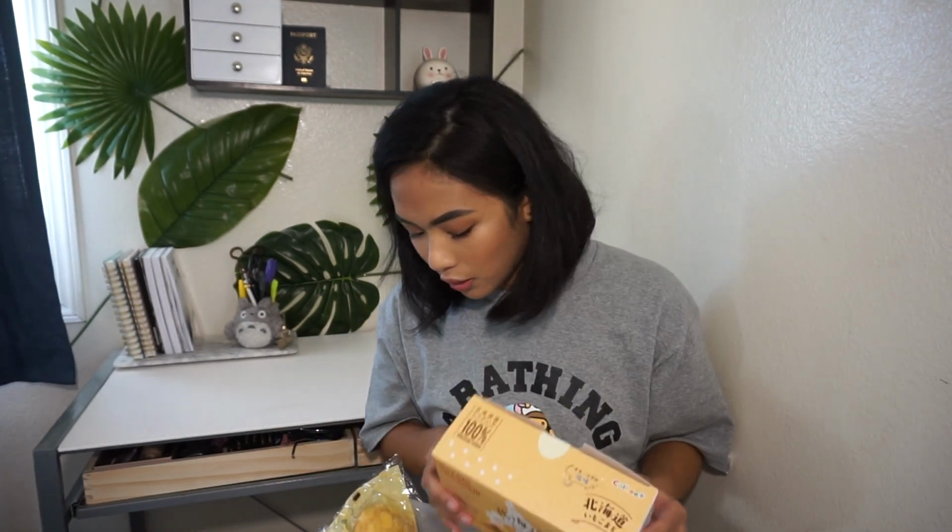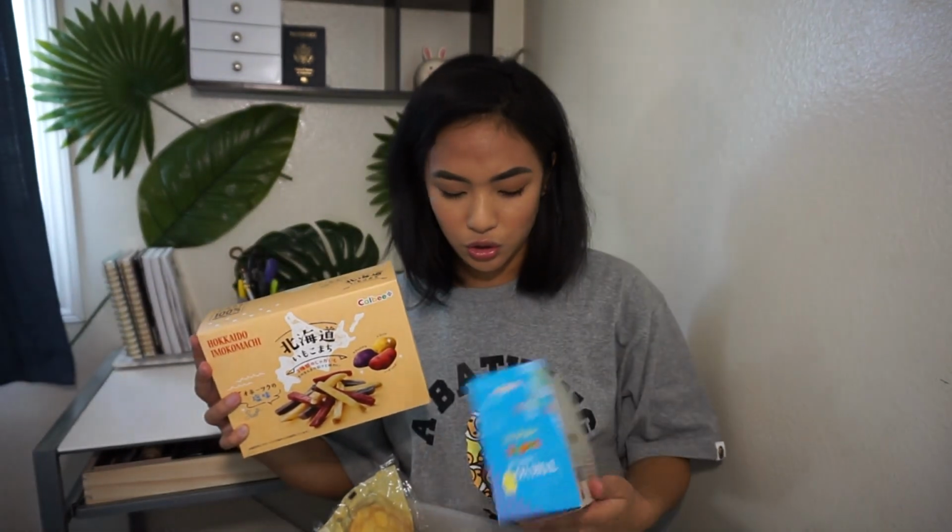Next drawer. So there's this place called Calbee and they make fresh chips and all these good fries and all that stuff. Or no, I think it's just chips. And I brought home a bunch of chips as well. I remember my sister bringing them home the last time that she went to Japan and it was so good. So this is a Tokyo limited edition chips.